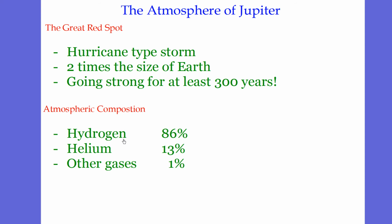And much unlike Earth and the other terrestrial planets, its atmosphere is mostly composed of the lightest element, hydrogen, 86%, and then the second lightest element, helium. So these gases are light, and you need a strong gravity to hold them in. The Earth can't really hold a lot of this gas in because it's so light that it'll easily escape our meager gravitational pull.